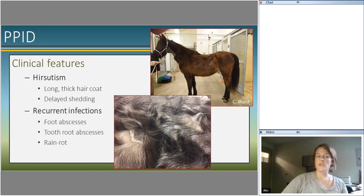So clinical features, one of the things they found is the most consistent sign of PPID is hirsutism. So that's long, thick hair coat and delayed shedding. So long, thick hair coat at an inappropriate time. So a horse that doesn't shed out its winter hair coat, or a horse that keeps its winter hair coat into July, even in Minnesota, that is not normal. So paying attention to that.